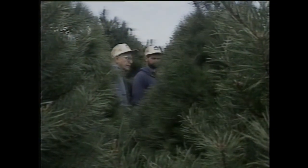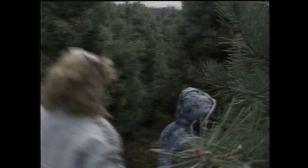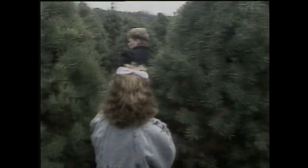Now, the owner, Bob Dush, who's spent most of his life working with trees, says the best tree is usually a Scotch or white pine. But he says when it comes to picking a Christmas tree for someone else, well, that's a different story. When you have a tradition of a certain type of tree that you've used year after year, then that's the tree that's best for you.